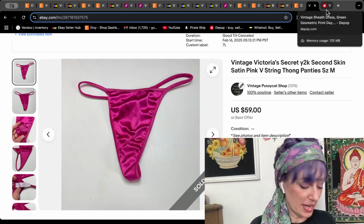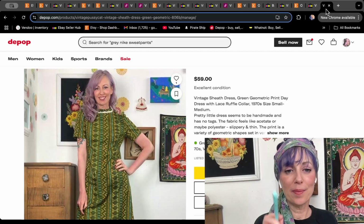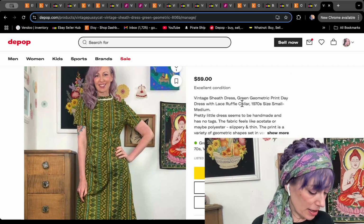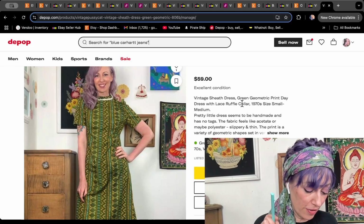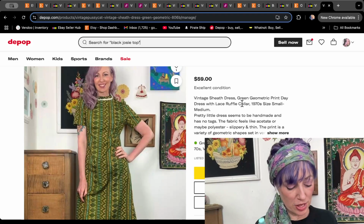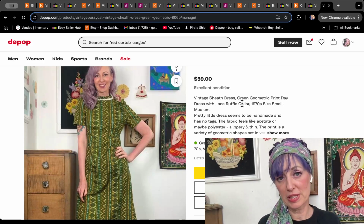And then my final sale was on Depop. Depop making a show. I sold this dress. I listed it for $59 and I think the buyer sent me an offer of $47, which I accepted. I do free shipping on Depop. The shipping was $4.57. So I made $42.43 on this dress.